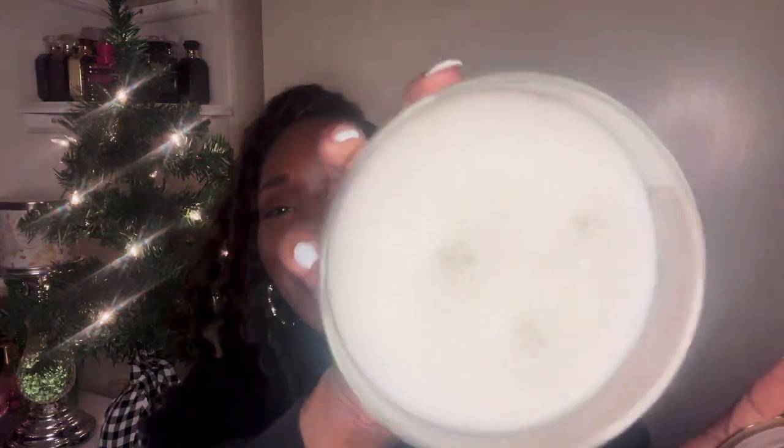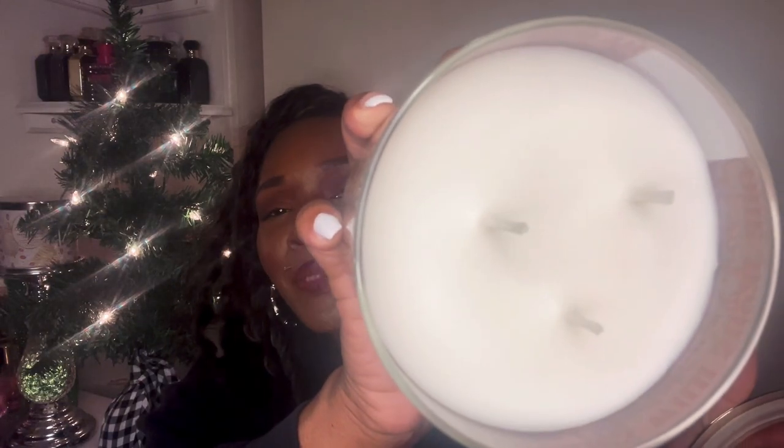At first I just molded myself, because when I showed you, I thought the wax was going to be this caramel color, because you see how it looks in the packaging. But when I was like, bam, it's white, but it's okay, because it looked nice in the packaging. So yeah, this is sugar snickerdoodle.